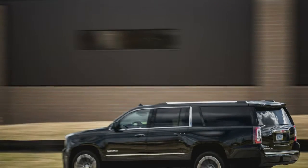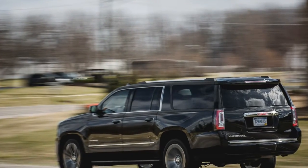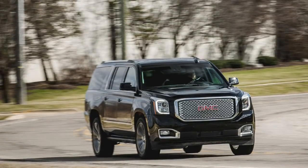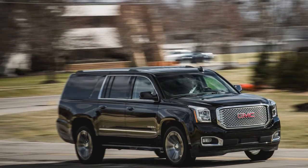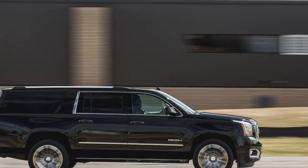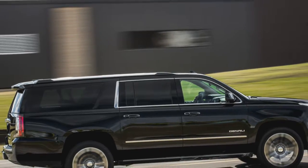There's the Corvette-derived 420 horsepower 6.2-litre V8 that powers Yukons outfitted in a top Denali trim. The engine is also available in certain Chevrolet Tahoes. A new 10-speed automatic pairs with that engine in a semi-successful attempt to improve its gluttonous fuel economy, but no Yukon will please environmentalists. Then there's its 4G LTE and Wi-Fi hotspot capability, standard in every Yukon, as are Apple CarPlay and Android Auto.